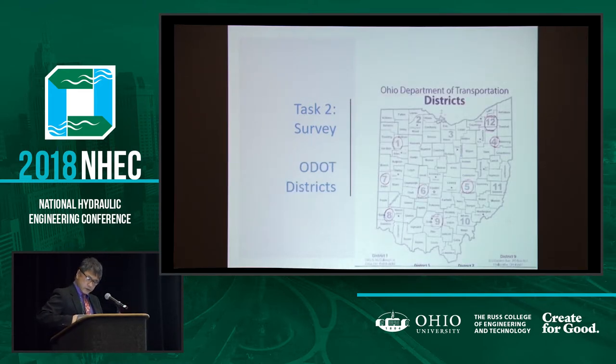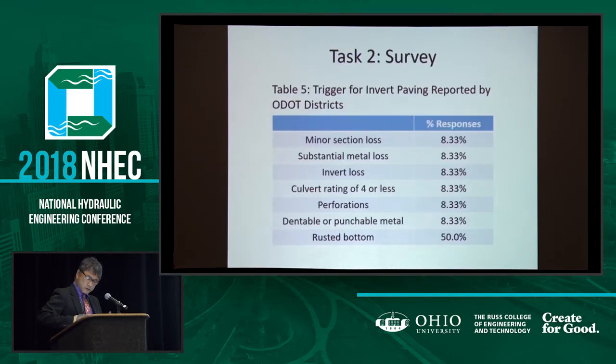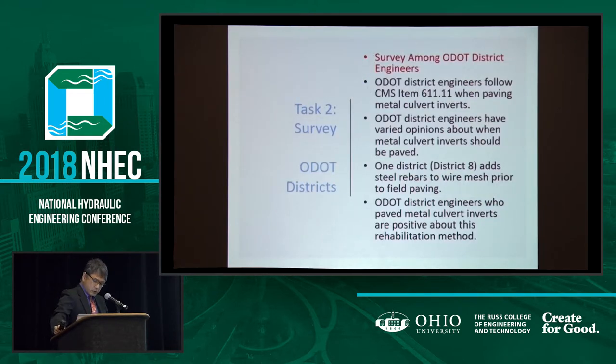Some ODOT districts also responded to our survey. So some of their responses are summarized here. In contrast to what we found out from county engineers, ODOT district engineers all follow ODOT standard specification item 611.11, but they differed in terms of when they paved the invert. There are many different opinions about that.